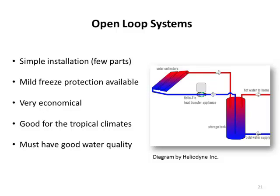The economics of these types of systems is good. As you can see, there are very few parts to the system. There's just the collectors, the piping that connects, and a small controller and pump.